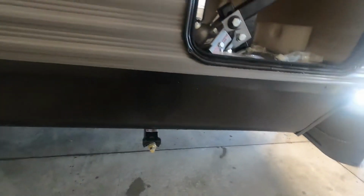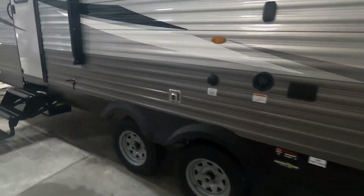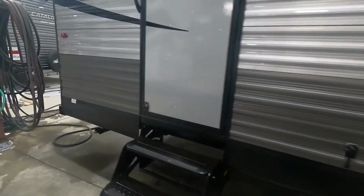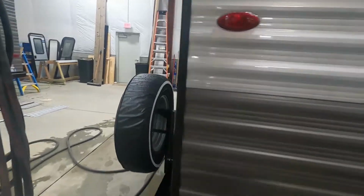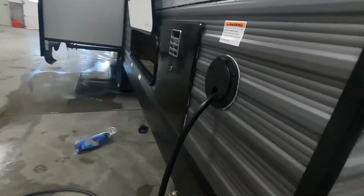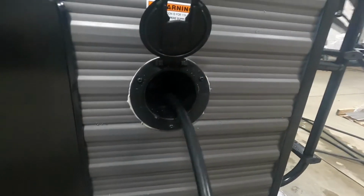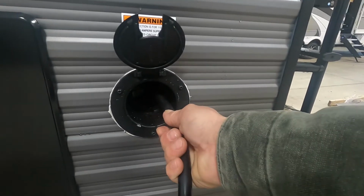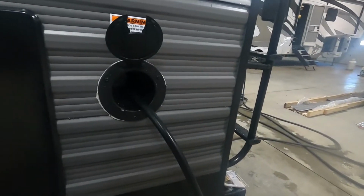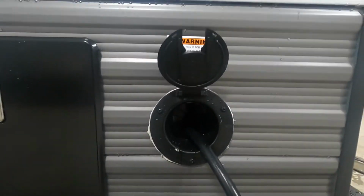Once we have all four corners down, got our unit level and stable, we're going to go ahead and hook up our power and water. Again, coming around to your off-camp side, all the way at the rear of the unit, your 30-amp service conveniently stores inside here. Just push it all back in when you're done. At the end of that cord, should you need it, is a 30 to 110 adapter we can plug in at home.